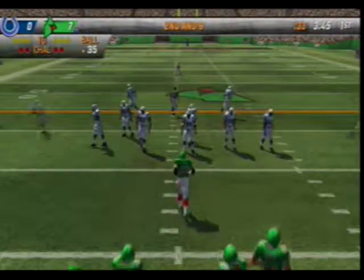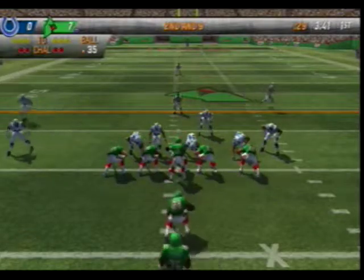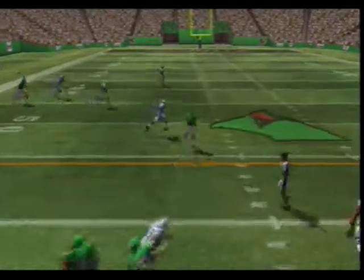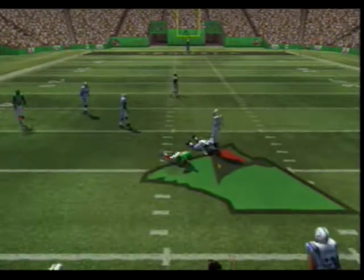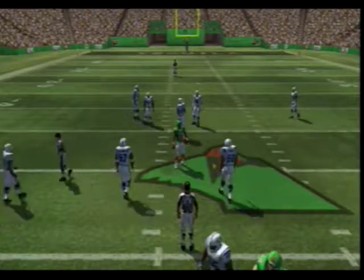Second and nine. Ball on the 35-yard line. Williams, the deep man, with the pass, right on target to the wide receiver. Number 58 is there for the tackle at the 50.